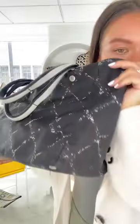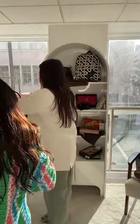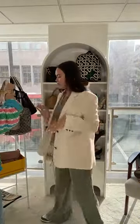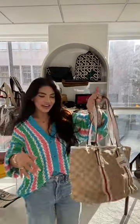Love it. So let's have a look. Price is under £500 for a Chanel tote. £450, that is $557 US. You guys can shop. So good today. I think this actually is the under £1,000 show. Everything we've shown so far has been under £1,000. So good.